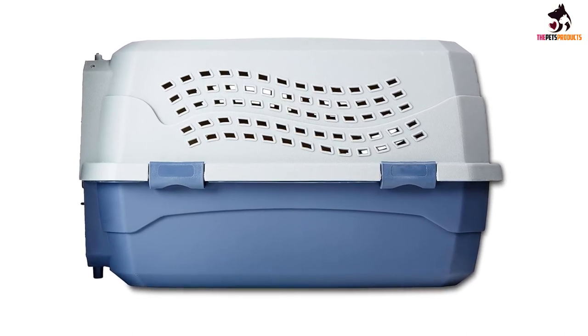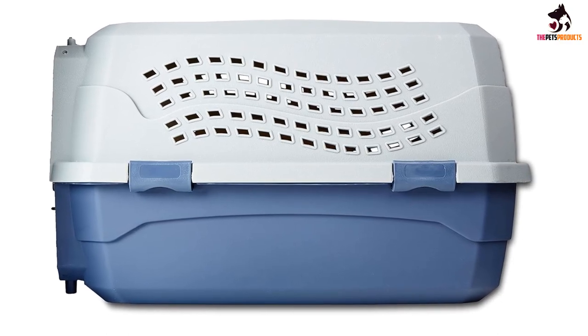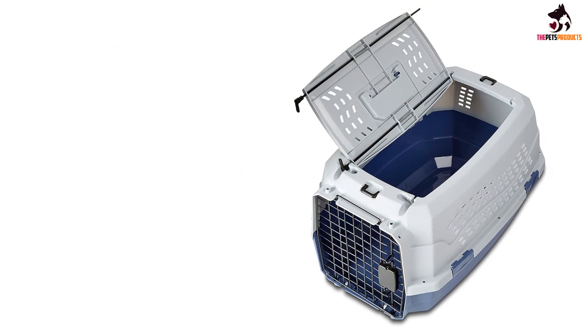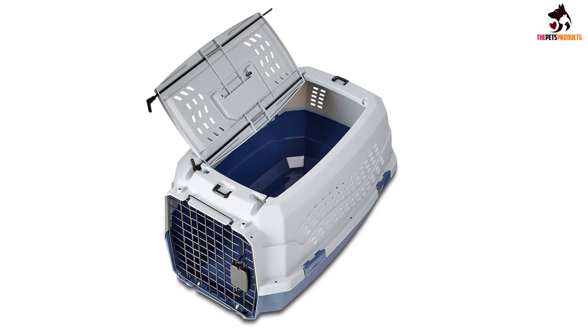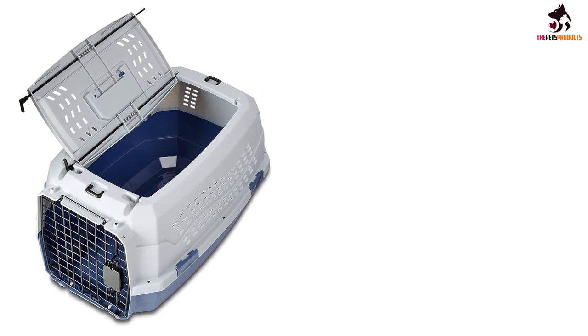It has 2 doors and spring-loaded latches, which are supposed to make opening either door with one hand easy. The latching mechanism for the top lid can be finicky and requires 2 hands, however. Assembly isn't as easy as it should be, and the included instructions are highly unsatisfactory.